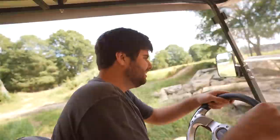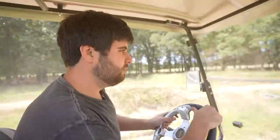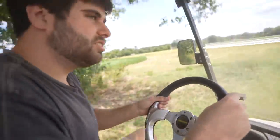Oh my gosh. The Icon for the dub, baby. Bro, we came over this and we literally about caught air. We were going way too fast. This is the six-seater and it's performing way better than a two-seater on this stuff. Bro, the suspension's so good.